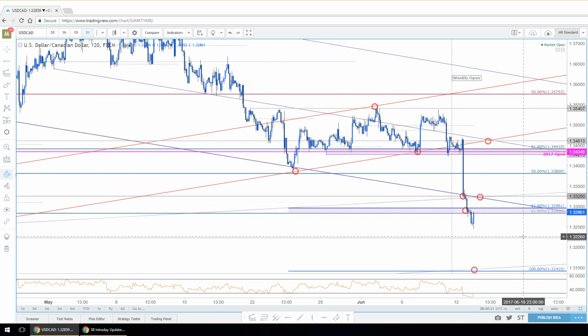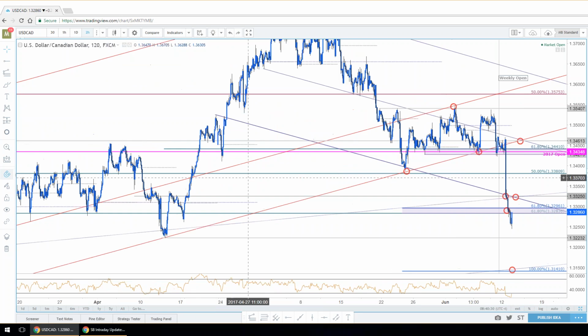But for dollar CAD, bearish, near term sub 33.25. Downside targets remain unchanged. Any questions?